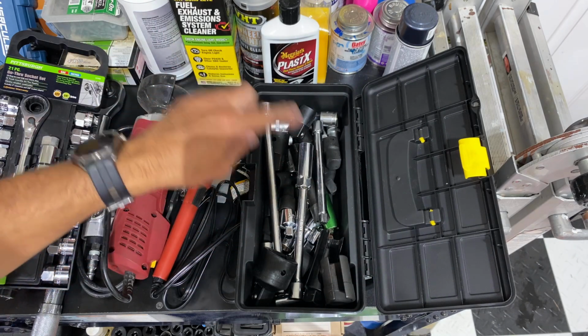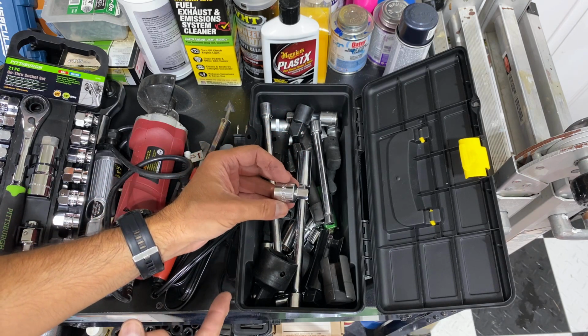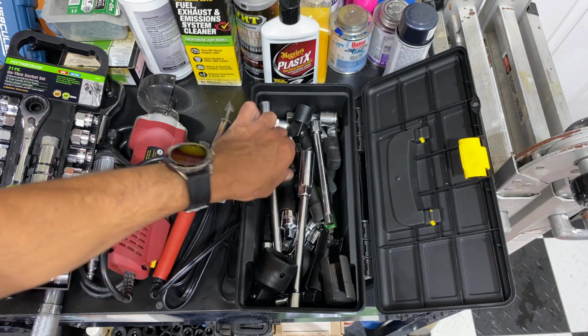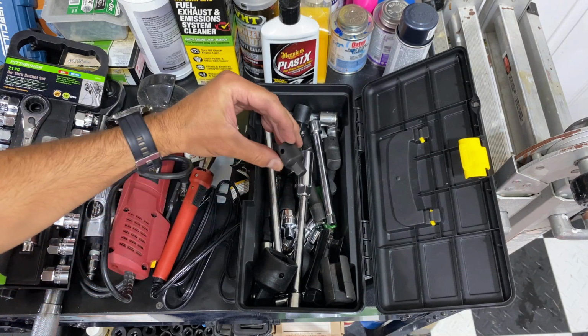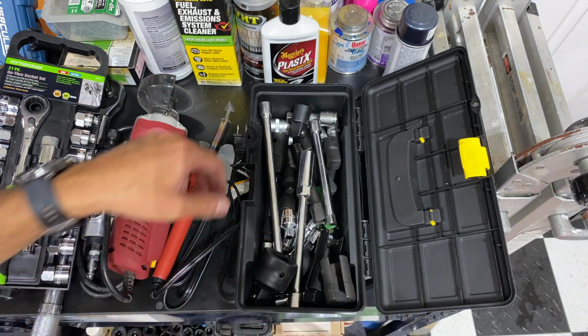I will say, though, I have had a couple of the chrome ones break, because if you're using impact sockets or even if you're using a breaker bar where there's a lot of strain, these aren't as good. So you want to make sure that you use the impacting ones, which are these here. They're stronger, but I have had a couple of those break because of putting them under too much stress.